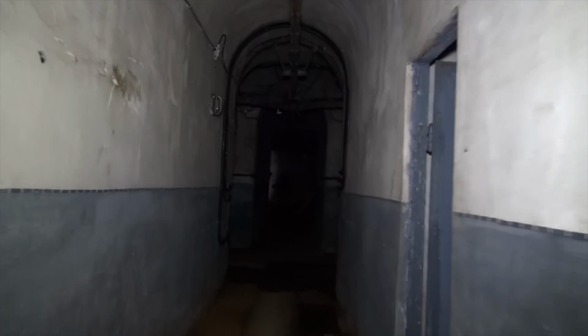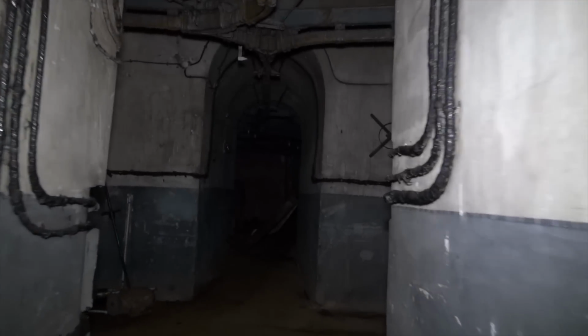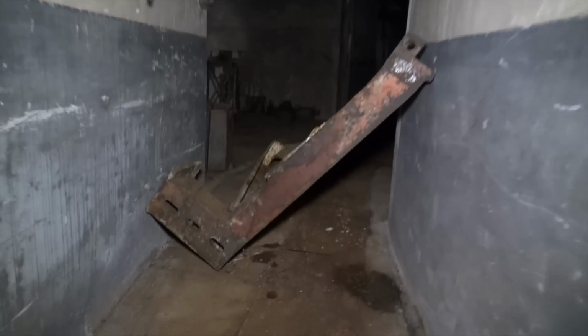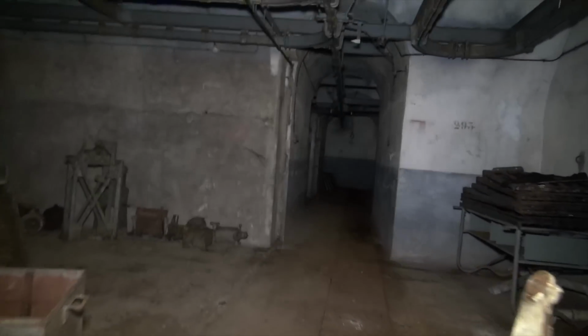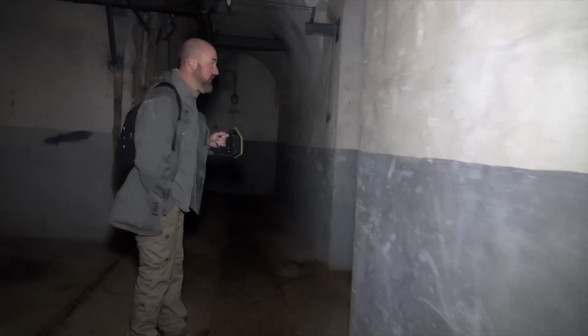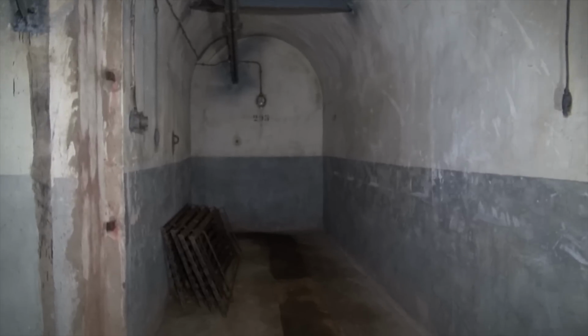This is the part of the fort that you don't get to see on the public tour, considering it's strewn with interesting things and pieces of cannons, artillery, and more. Lots of stuff. I think it's a 75 millimeter turret. Okay, we can go. Are the cannons still here? On the turret, probably, yes.